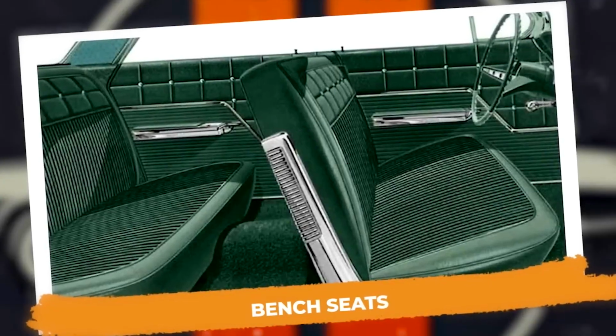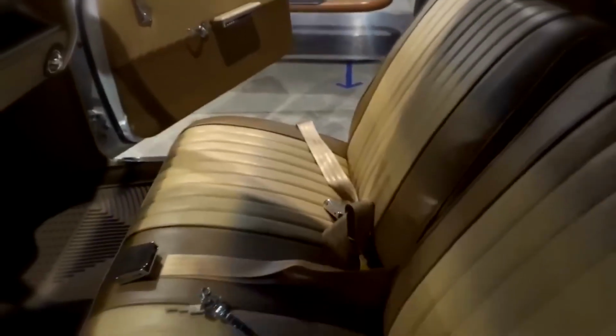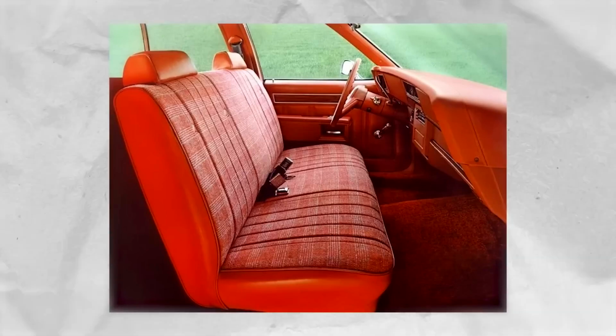Bench seats. Bench seats were a common feature in cars from the 1930s to the 1990s, designed to stretch across the entire front row and accommodate 3 passengers side by side. This layout maximized seating capacity and offered enhanced comfort for families and groups during travel.